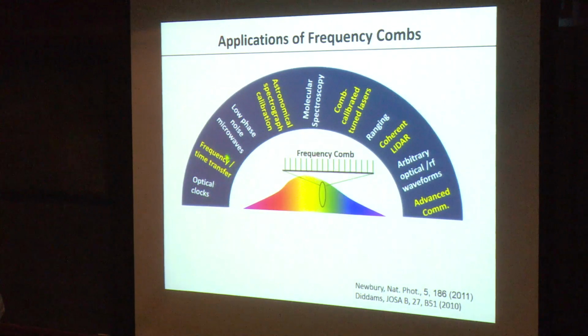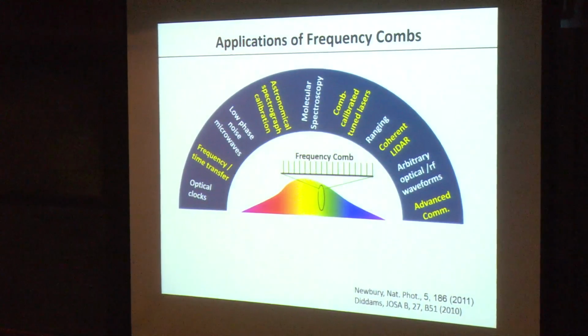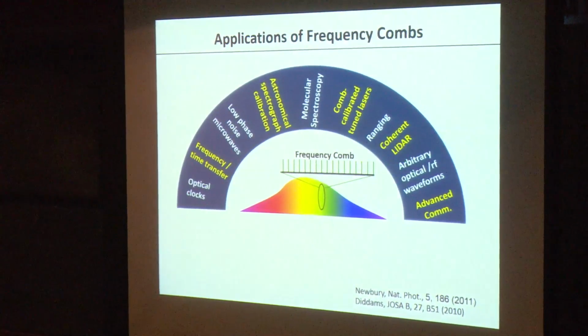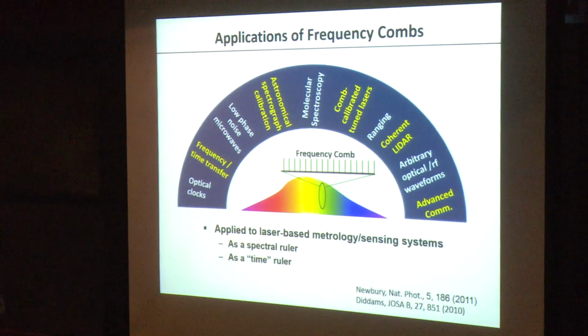And in so much as they're doing that, they're also intimately related with frequency and time transfer. I'll talk a little bit about low phase noise microwave generation, and Scott mentioned that, and astronomical spectrograph calibration. Of course, the broadband nature of the comb and its coherence lends it to precision spectroscopy. And by a similar token, its timing stability and its broad bandwidth helps with coherent LADAR for ranging or other measurements, vibrometry. And you can shape it maybe for waveforms, and maybe it has some applications as a tool in communications. In all of these, really what you're doing is you're taking the comb in a laser-based metrology or sensing system, and you're using it.